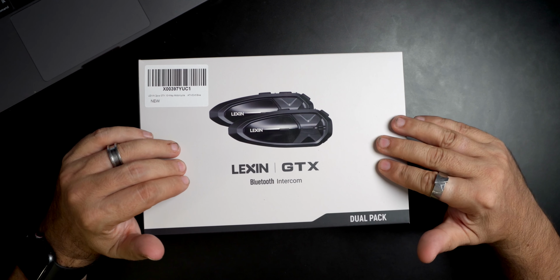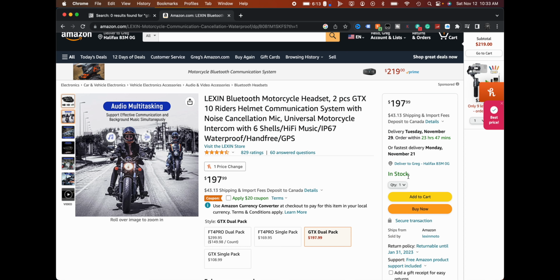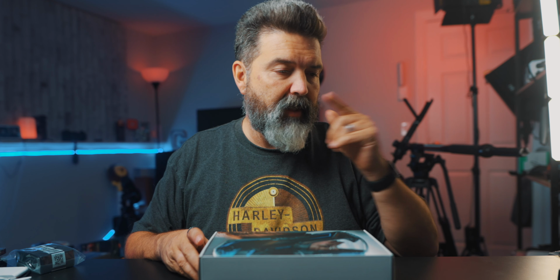Again, we hope to take this out for a ride at some point. When, I don't know, but today this is the box. That's pretty much all I use permanently on my helmets, Lexin comms. I just find for the price, bang for buck, they're super hard to beat. They've never let me down. They work really good. Currently, I use the FT4 Pros, it's currently what I have on it. And actually, I have on one of my helmets the B4FMs. So I kind of have a mix of both.